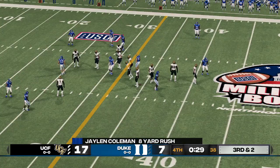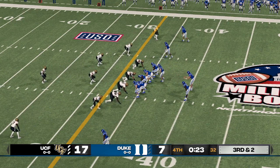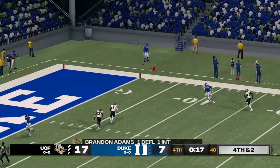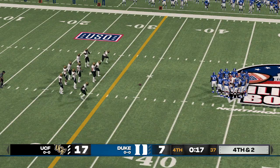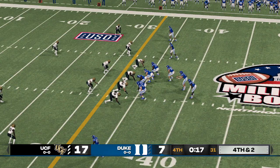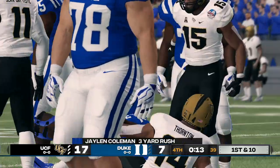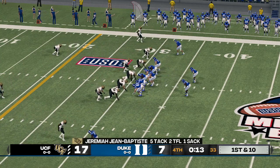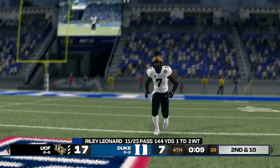Check, four. Check. He's looking for his man, and this one falls incomplete. And it's the offense that takes the field on fourth down. Gets out to about the 31. And he stops the clock with a spike.